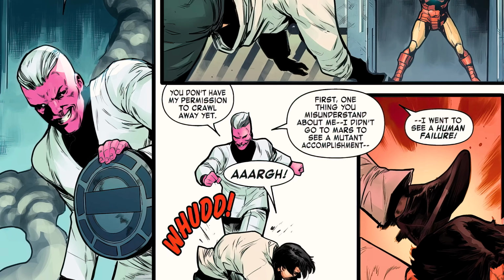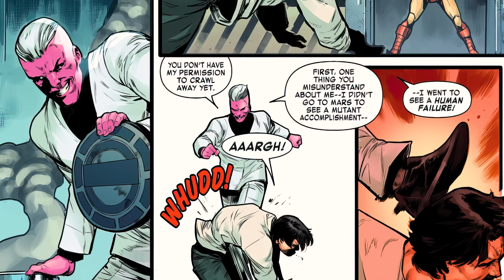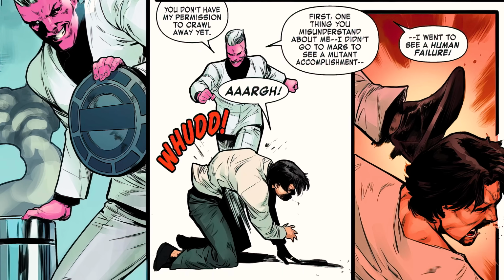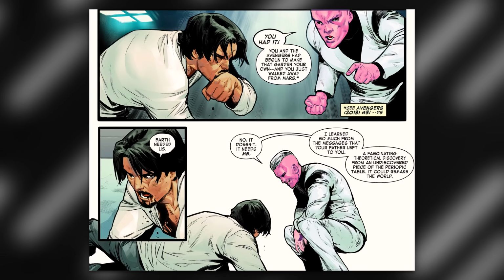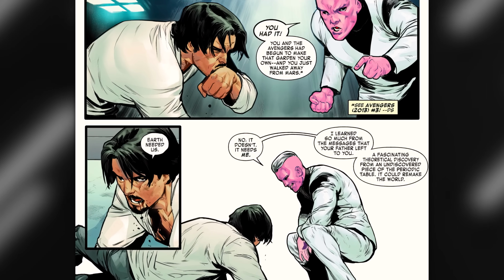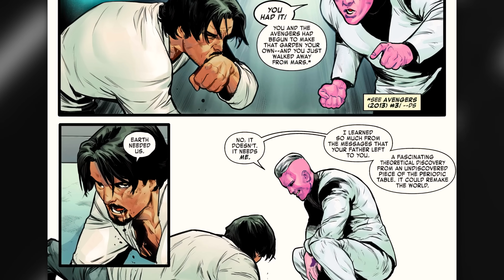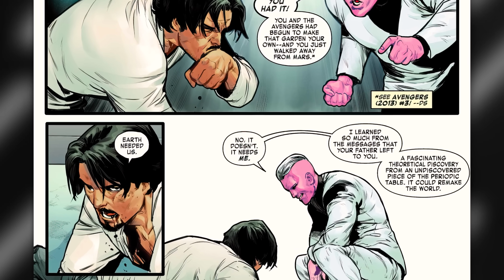He says, you don't have my permission to crawl away yet. First thing you misunderstand about me, I didn't go to Mars to see your accomplishment. I went to see a human failure. You had it. You and the Avengers began to make that garden your own and just walked away from Mars. Stark replies, Earth needed us. Felong then says, no it doesn't. It needs me. I learned so much from the messages that your father left.